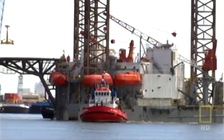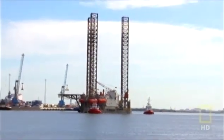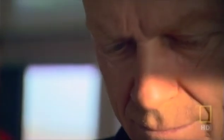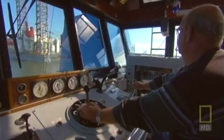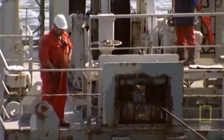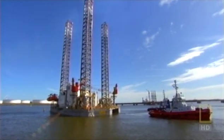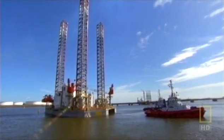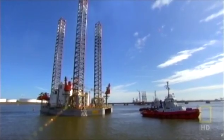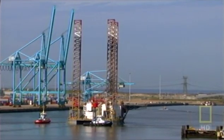The rig is halfway off. The captain keeps a constant vigil on the balance of his submerged deck. If she starts to list too much, he'll shut the maneuver down. If the rig tips too far, it could also become a very dangerous situation for the ship and crew. But the Mighty's stability remains solid.